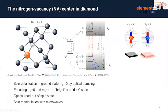If we have this defect in the negative charge state, we have a spin of one. When we look at the spin state structure of this defect, we can spin polarize the ground state, i.e. create these defects in particular levels in the ground state by simply optically pumping this system with a green LED or laser. One of the other critical factors of the NV center is we can actually encode which spin state we live in, or read out the spin state that particular defect is in, by measuring the amount of luminescence that this particular defect gives off.